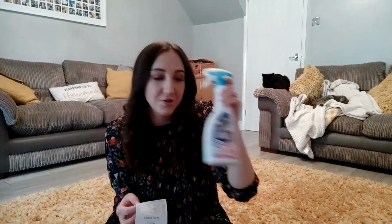I haven't said prices, have I? I'm already doing badly. Let's have a look on the receipt for you. The Viakal was £2. So this was, no, wrong one. This was £2, and the Flash bathroom was £1 for this one.